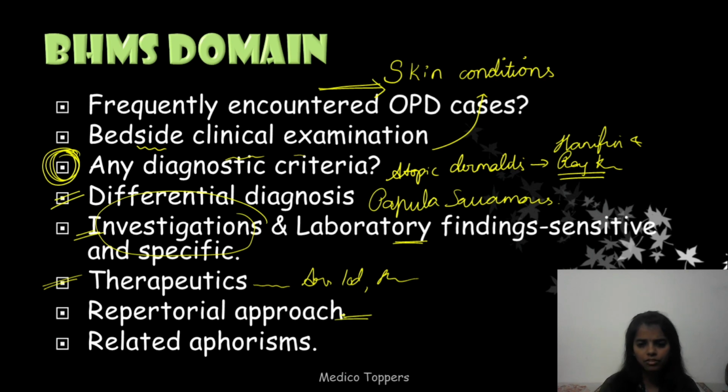Here, in case of the repertorial approach, we can expect questions regarding the rubrics or any particular repertory for skin diseases.